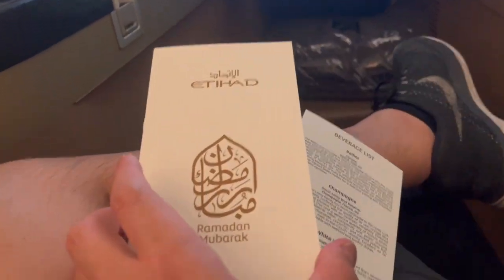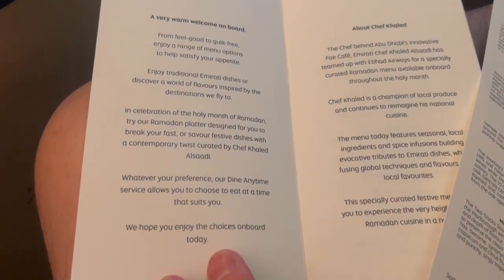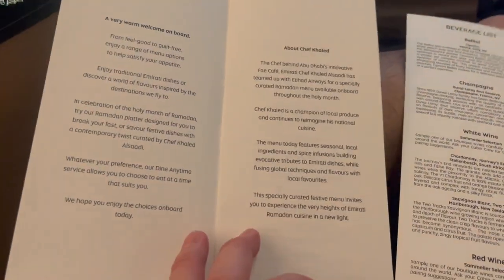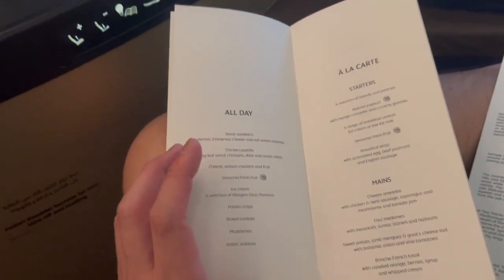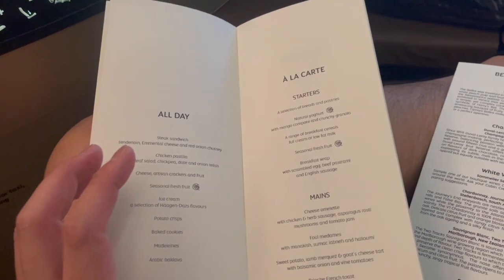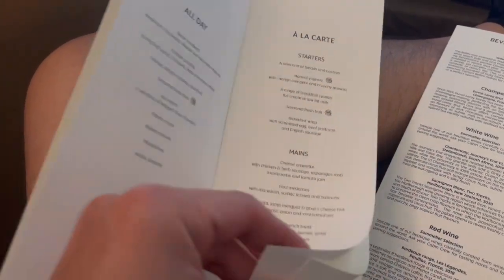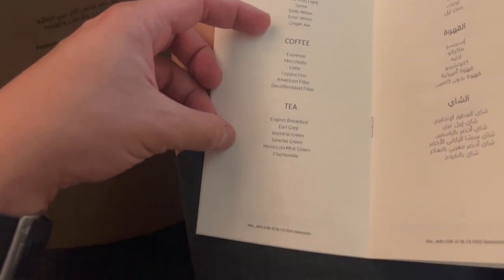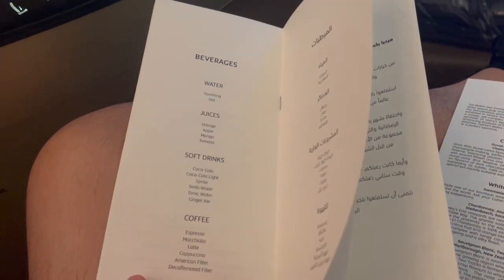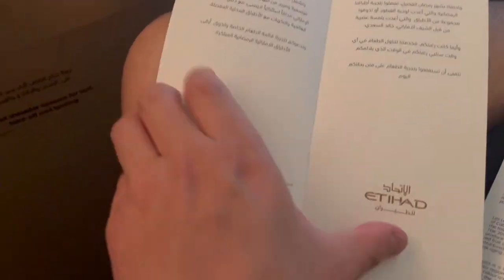There are two menus, food and drinks. The two menus come in two languages, English and Arabic. There are a lot of selection of drinks and food. For drinks, I normally go for wine. For food, I normally go for local food. Some of you might be a bit curious about food selection. They have the international food as well. If you can't eat the Arabic food or any type of local food, then you would just go for the international food.